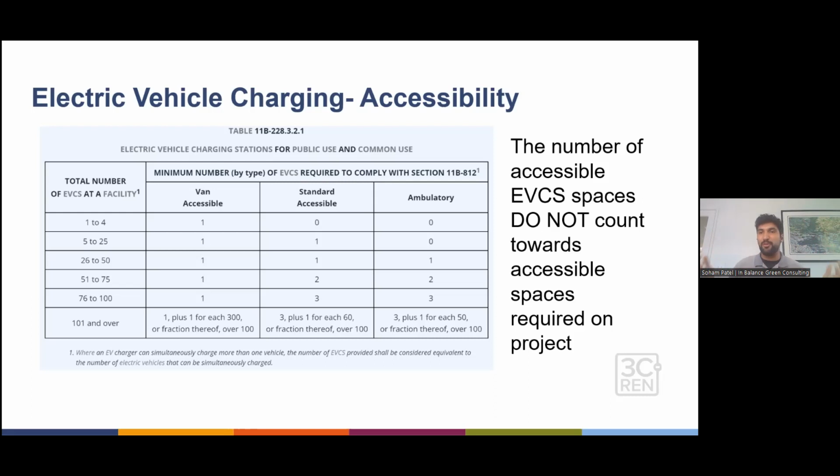So that's to say, when you're doing your parking calc and you find that you need, let's say, 1 or 2 accessible parking spaces, they both cannot be EV spaces. You have to have accessible spaces that are not chargers. So that's what this clause is for.